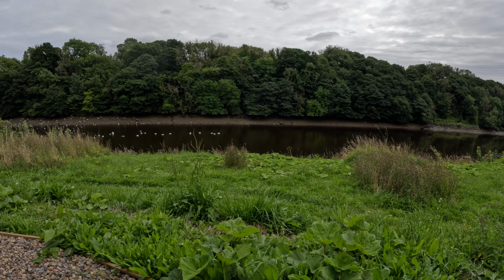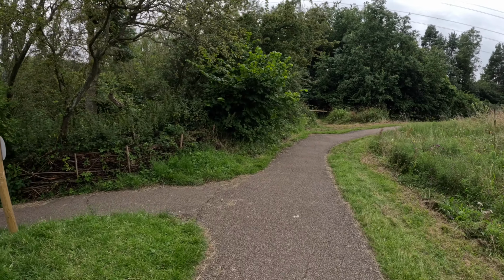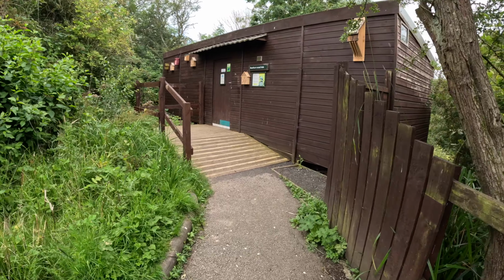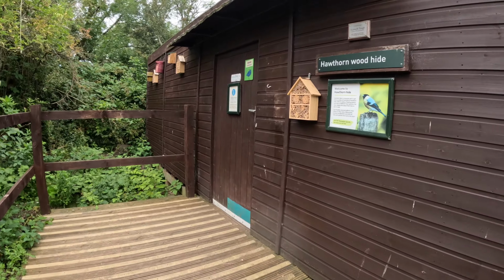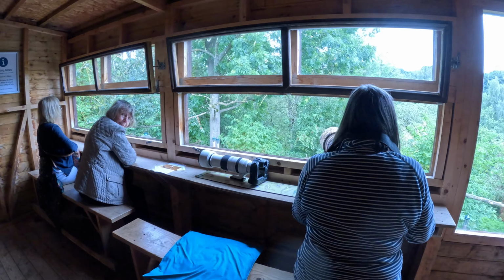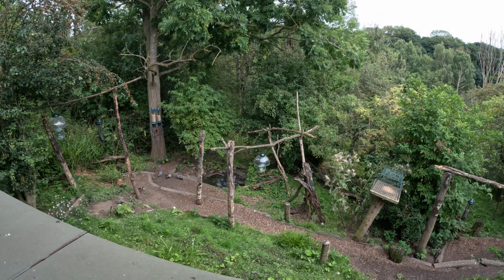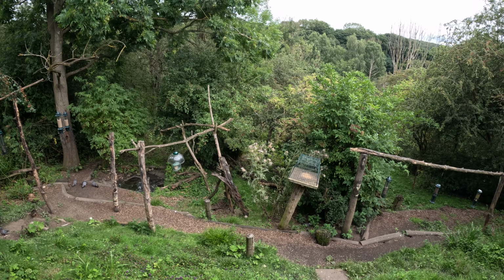On this day, not a lot happening, so I decided to make my way to another location, one of my favourites. Hawthorn Wood hide, guaranteed to get lots of little birds here. They've built this specifically elevated so you can look down onto feeders that have been placed in great locations, and I've never failed to get some lovely shots from this area. It brings in an awful lot of small birds.